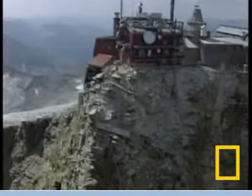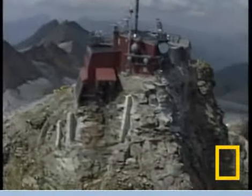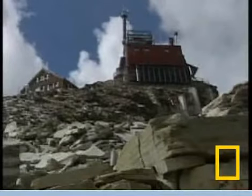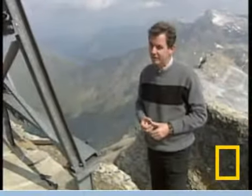Up here, the weather can change in an instant. And that's why Sonnenblick really does tower above most other observatories, because it's seen it all. It's the oldest mountain observatory in 3,000 meters in the whole world. And it collected data since 1886.